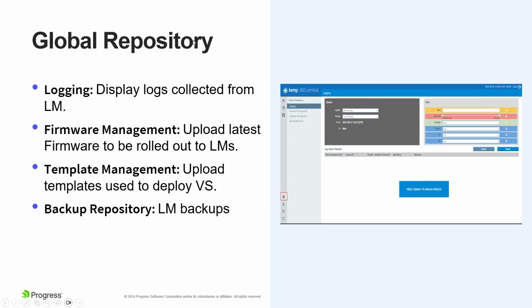And the global repository, as I mentioned before, collected syslogs, so you could filter on a VS, on a real server, on a certain threshold or a certain severity, and it then gave out only those logs. You could upload firmware versions to push to load balancers, same with templates, and you could review the backups that were stored within Central.